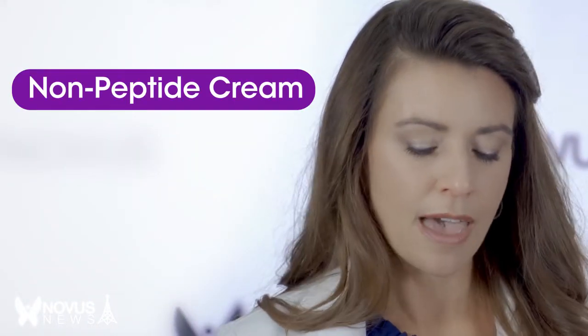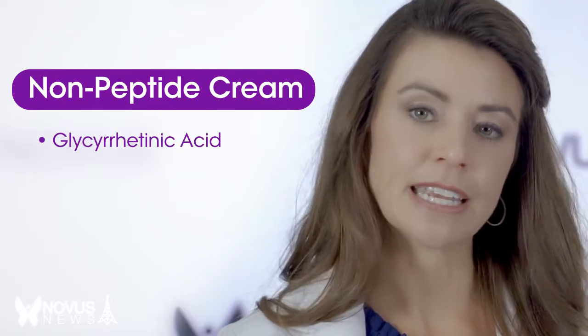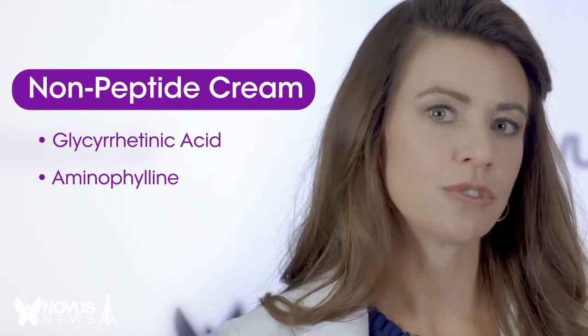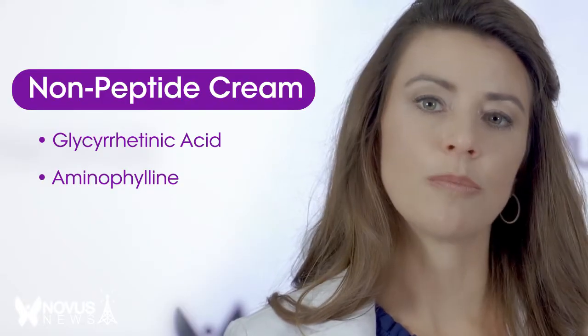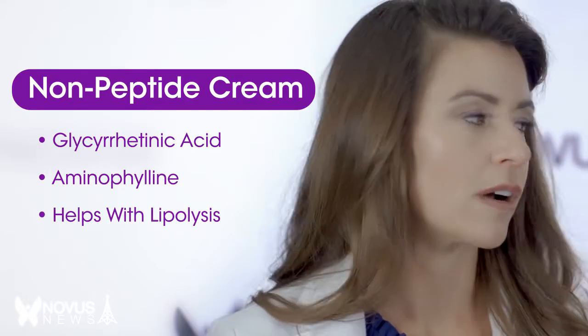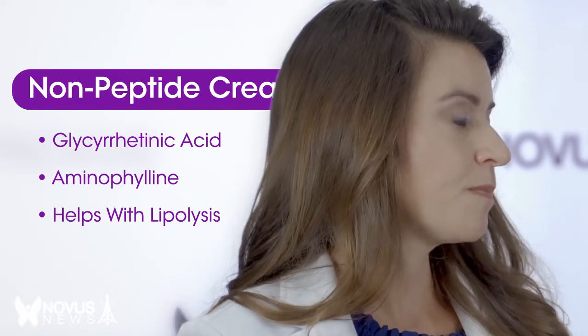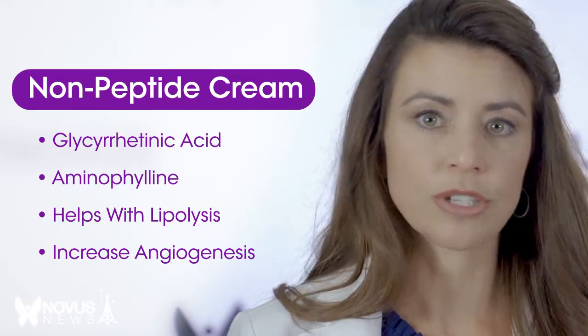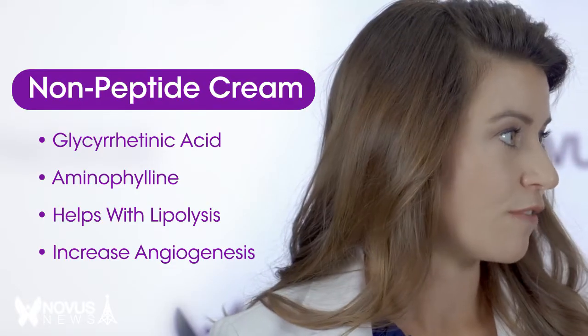So I want to talk about the first one they discuss, which is topical agents. We do use a topical agent here at the clinic, a combination non-peptide cream called glycerotinic with aminophylline cream. What these two creams do together is help with lipolysis, or fat cell breakdown. They also increase angiogenesis, which is the formation of new blood vessels.